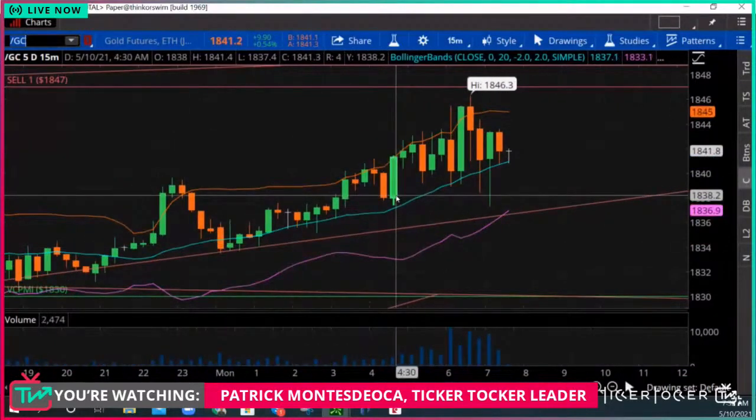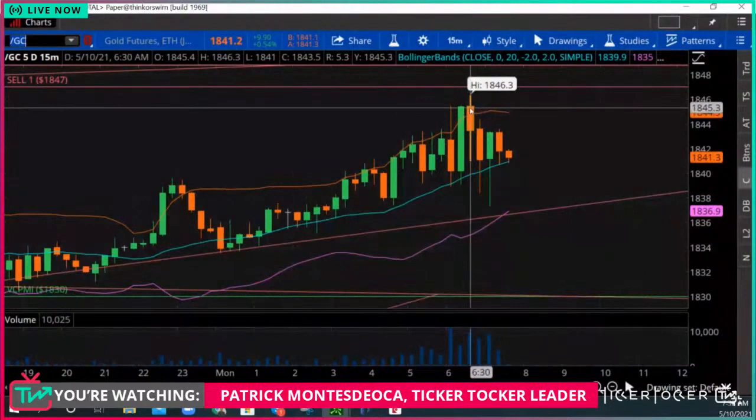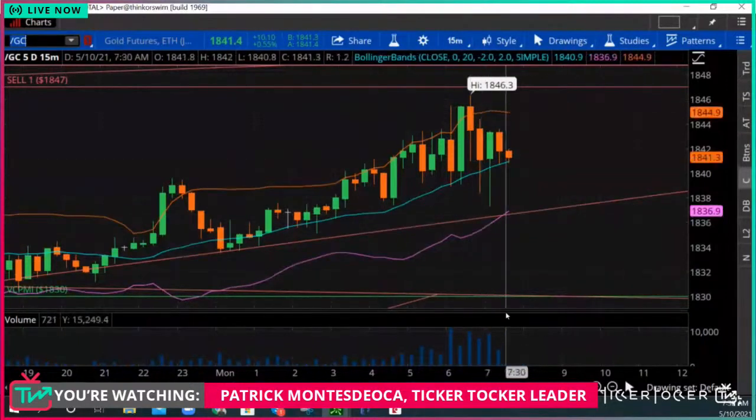So what you see is the market resting. Some sellers come in, supply comes in, and the reversion back to the mean unfolds.